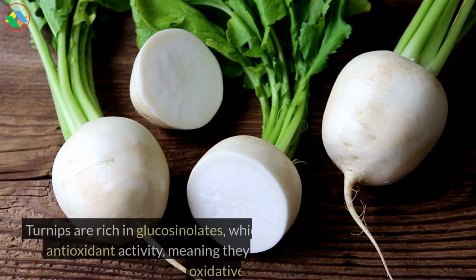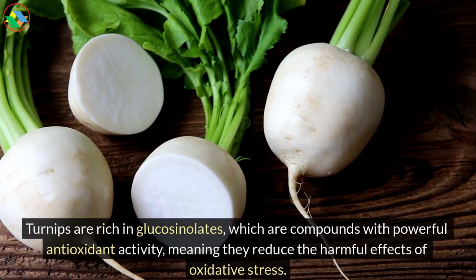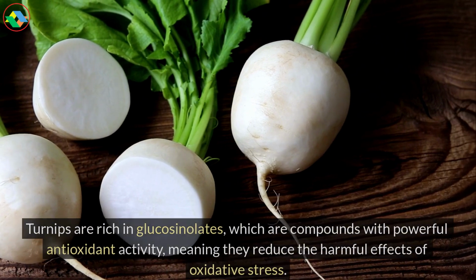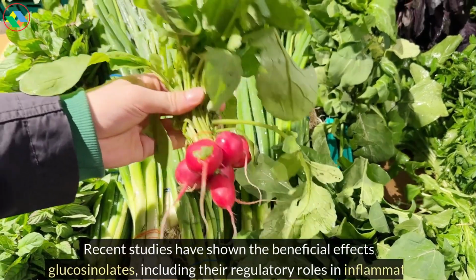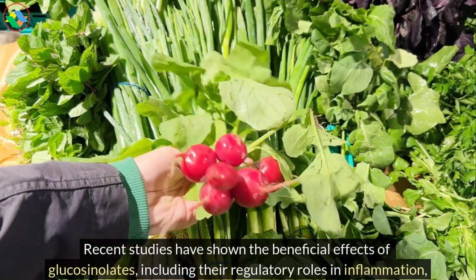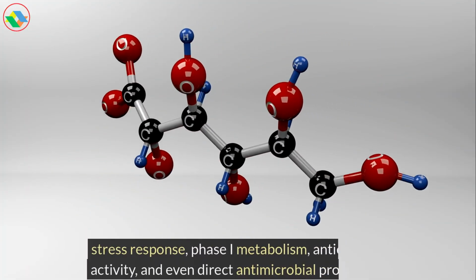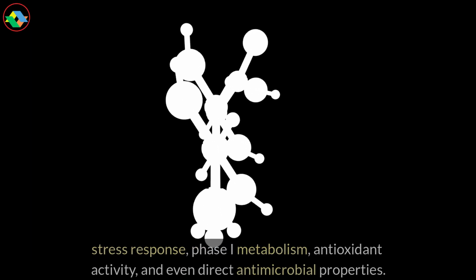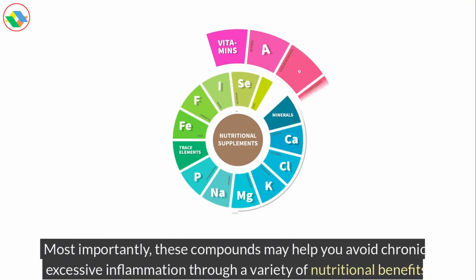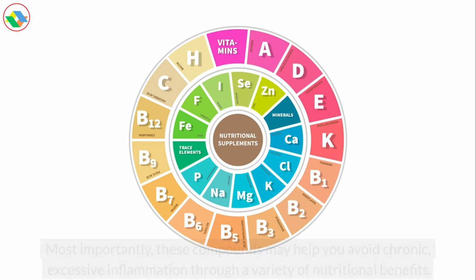Turnips are rich in glucosinolates, which are compounds with powerful antioxidant activity, meaning they reduce the harmful effects of oxidative stress. Recent studies have shown the beneficial effects of glucosinolates, including their regulatory roles in inflammation, stress response, phase I metabolism, antioxidant activity, and even direct antimicrobial properties. Most importantly, these compounds may help you avoid chronic, excessive inflammation through a variety of nutritional benefits.